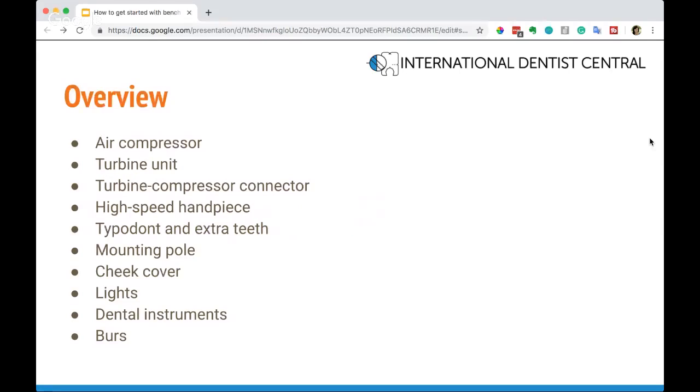What do you need? Compressor, turbine, and then you need a connector so that you can connect those two things together. You need a high-speed handpiece, typodont, teeth, a mounting pole, cheek cover, lights, dental instruments, and burs. And these are like the bare essentials, yeah? I wouldn't recommend anybody practicing towards the end of their practice without a cheek cover, because it really does make a big difference.